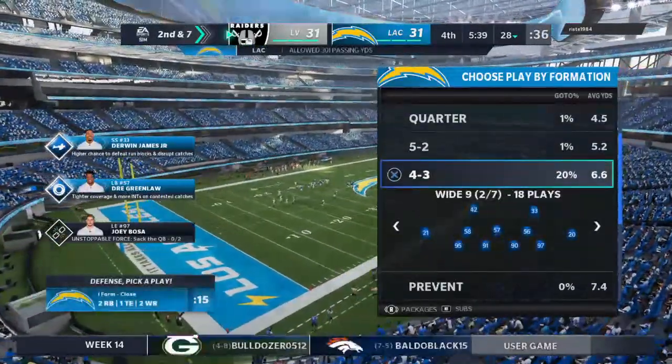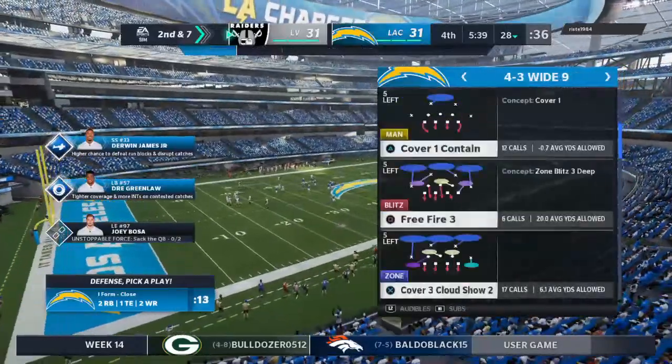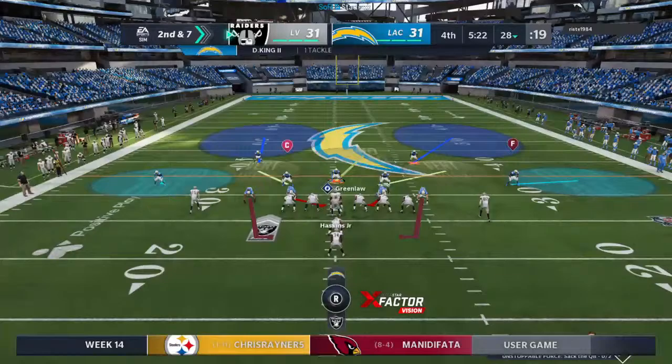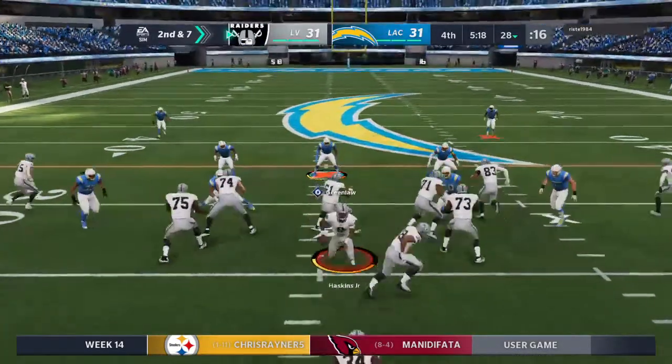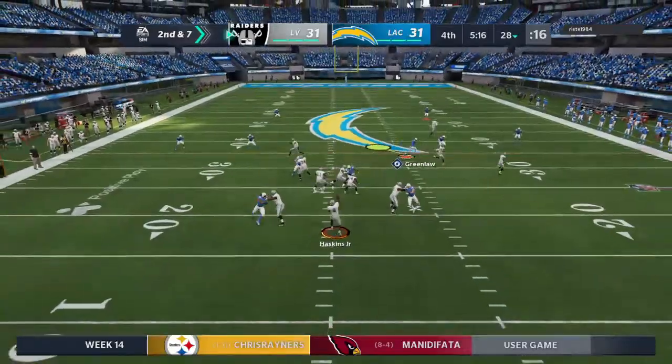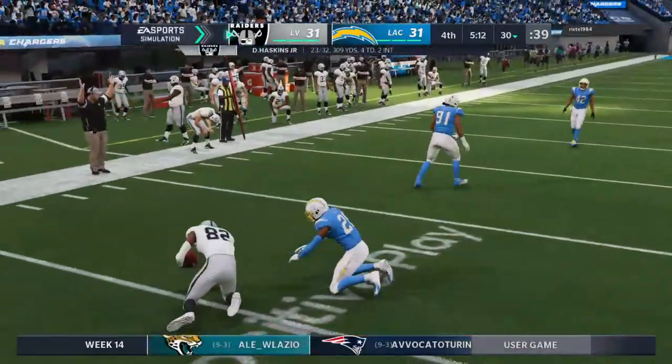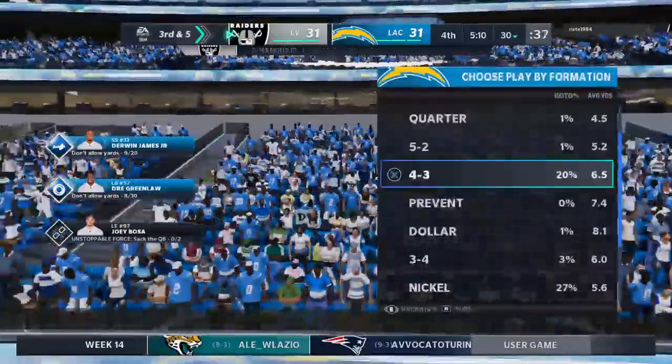Just a 3-yard gain there. Desmond King making the tackle. Brings up the last run got 3. Now here's 2nd and 7. Haskins will throw. Looking left side, and he's got a man. It's Boyd. And only able to get 2 here.